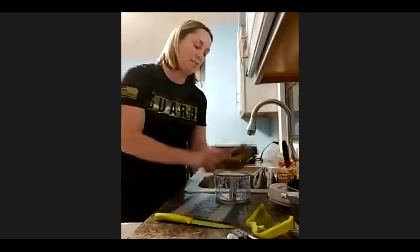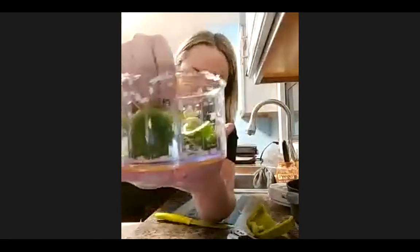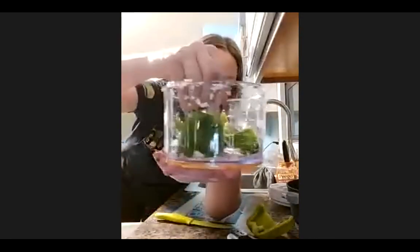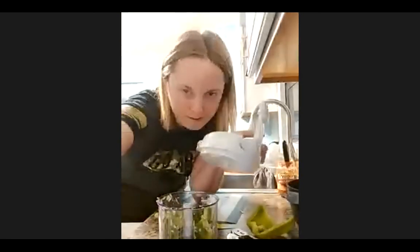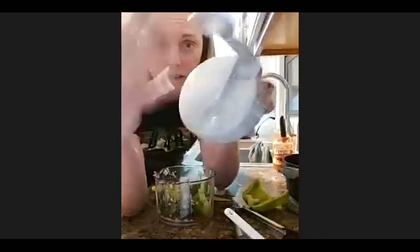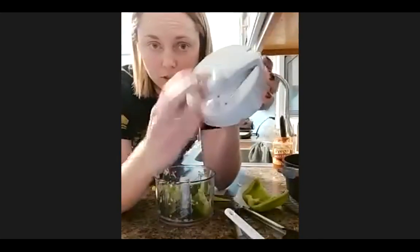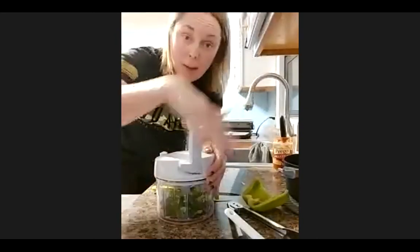So I'm going to stick some pepper in here real quick. So in here, it's clear. It has measurements on the side, and then there's just a little blade, and it's got 3 blades at different heights so that it doesn't just spin your food. It actually cuts it. Move it just close enough that y'all can see it. So I'm going to put this top on, and it has on here where you can lock it closed for storage. But I'm literally just going to set it on top, and I'm going to pump.